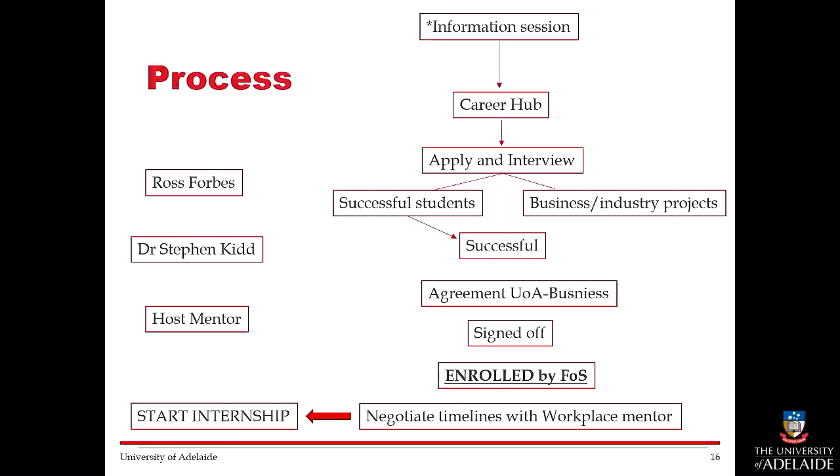So there's a process for this. How does this work? If you're interested, how do you go about getting into science internships? There's an information session, which is just now. This will be recorded. If you have further questions after this, you can directly communicate with me and I will answer your questions. My name's obviously Dr. Stephen Kidd. But how do you find a place?